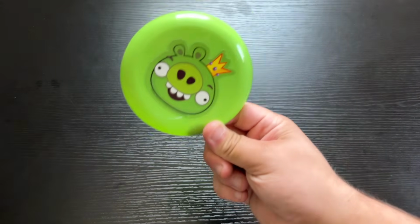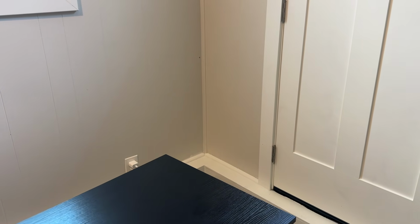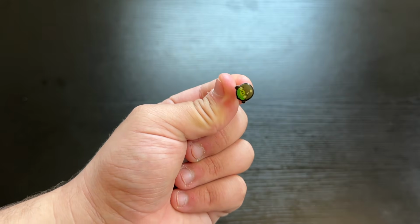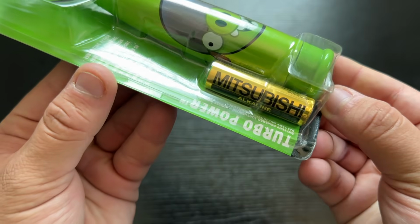We have the world's smallest king pig frisbee. Not sure how far this thing can go, but let's try it out. Here it goes. Oh, it's actually pretty good. Now this might win the record for the smallest one, but we have this really tiny earring. Here we have some Angry Birds toothbrushes, and they were actually nice enough to give you a battery.